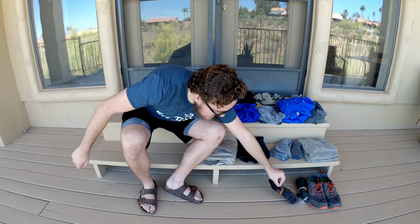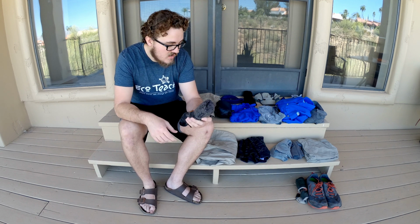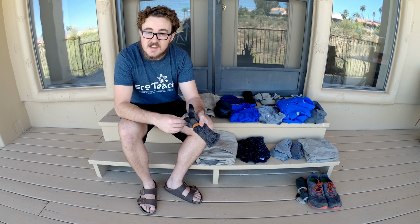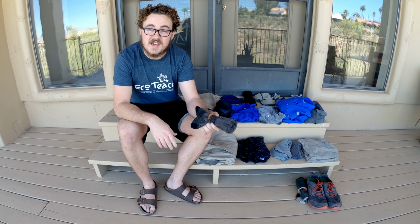So onto the socks, I carried Darn Tough, the merino wool socks. I know these are pretty expensive, but if you get a hole in them, they are guaranteed for life. And I could hike 30 miles in these things and I would not get a blister.